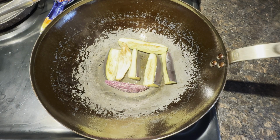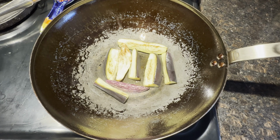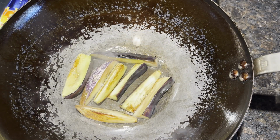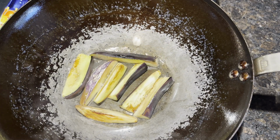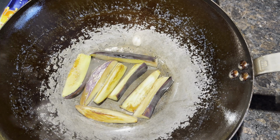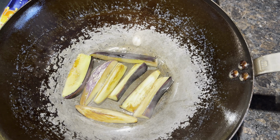As you can see, we added a little bit of canola oil to the pot, and we started to saute our stir fry, our eggplant. I'm not necessarily doing the stir frying step now. What I'm doing is searing it off and getting a little bit of color on there. You don't need to get some color on it, but I wanted to, so I did.